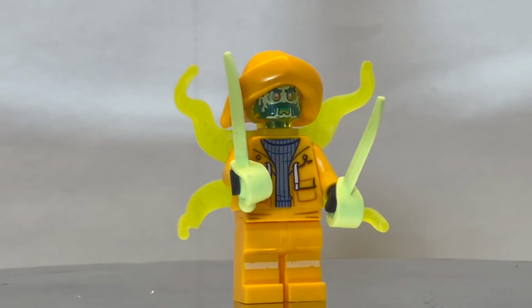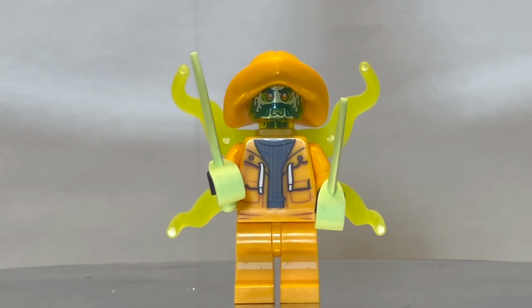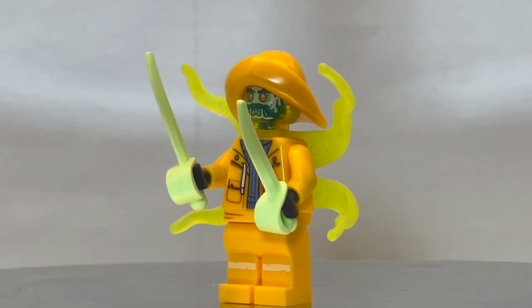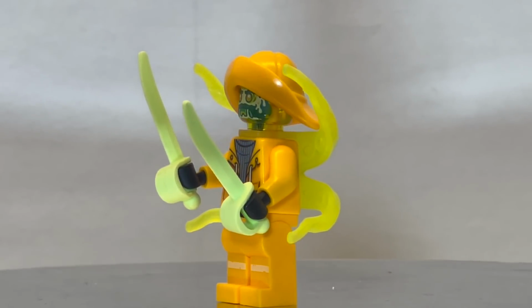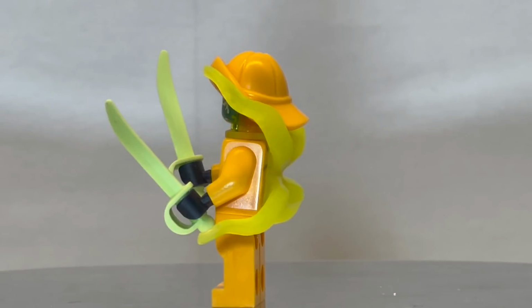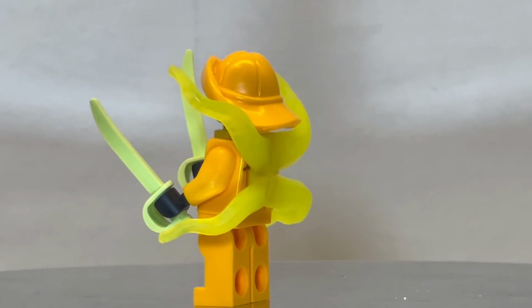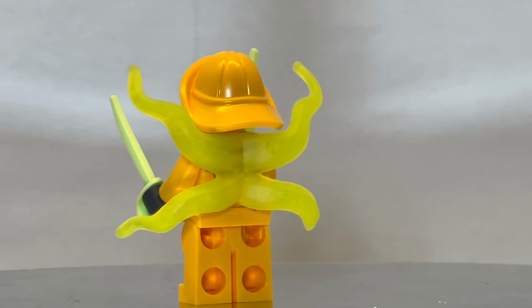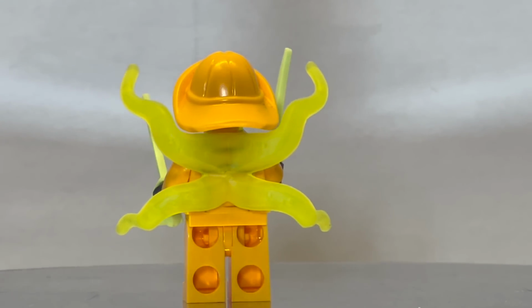And for number 4, we have a character from LEGO Hidden Side, which debuted in 2019. This is the possessed version of Captain Jonas, featuring 2 excellent and very useful new molds. The first one is one that can be used in a variety of different applications, and that's the Southwesterner hat, which is the one at the top there in Flame Yellowish Orange. Really nice to get a very common hat molded for LEGO in this color.